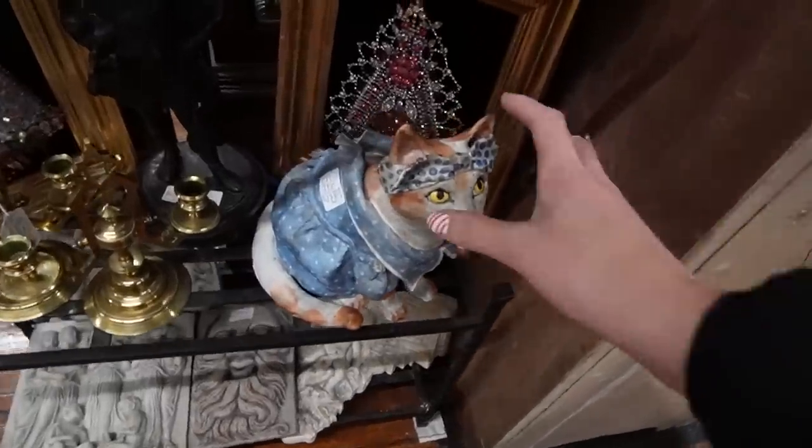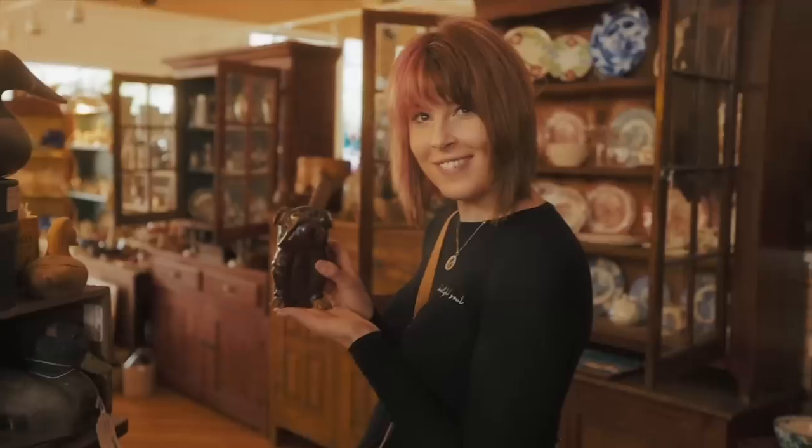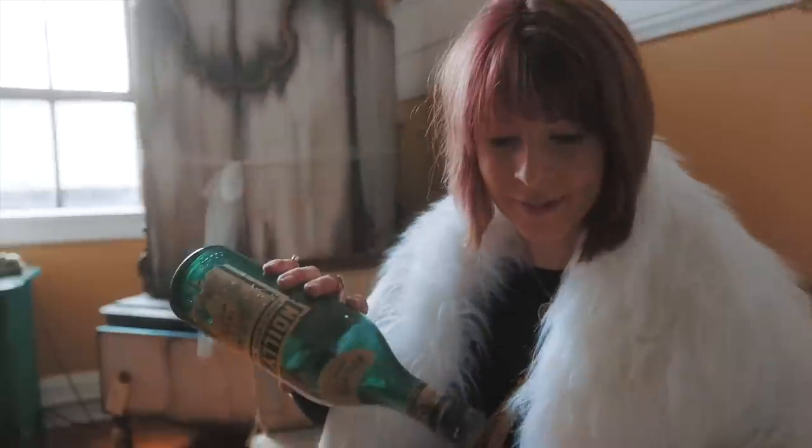Oh my, would you look at that cat. My family calls it my superpower. It's my ability to see value in things that I can buy and flip for a profit.